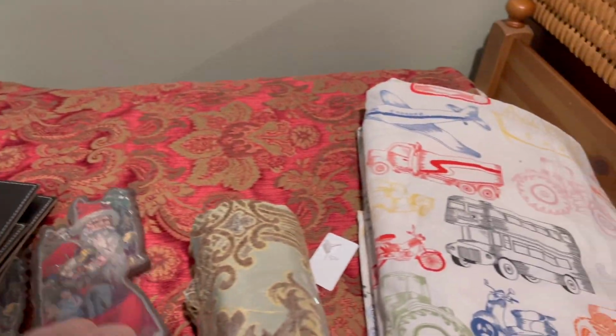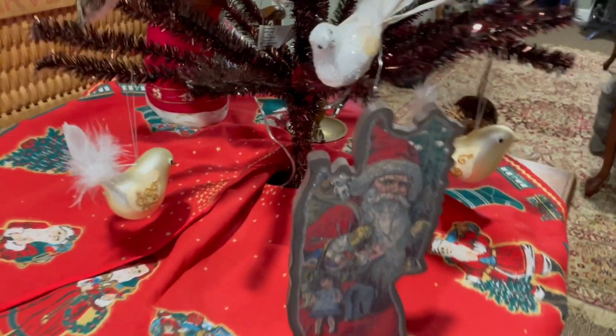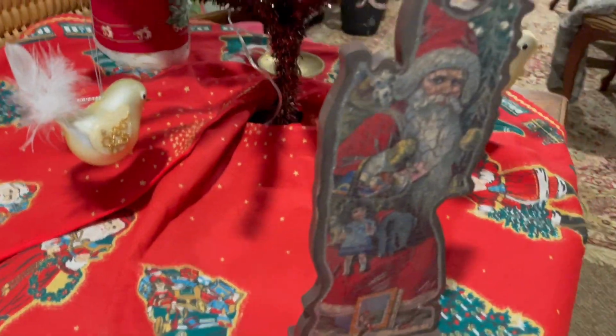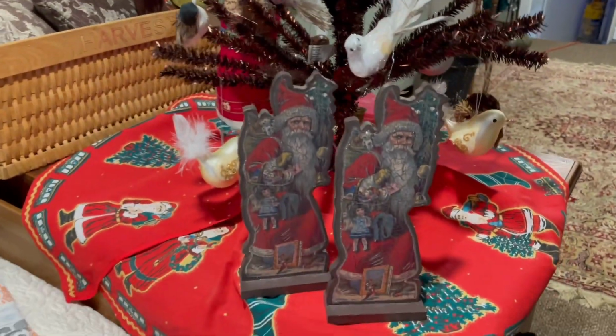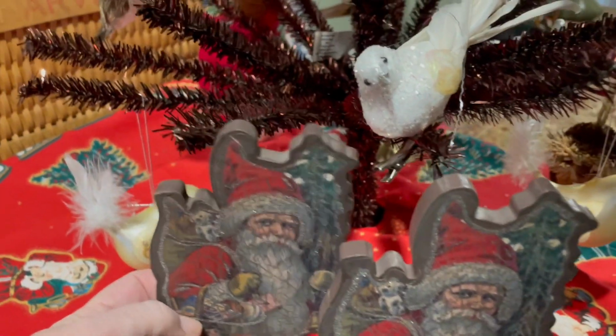These 2 little vintage Santas I picked up. I think they were 75 cents each, and it makes my total Christmas spend this year $6.50. I just thought they were really cute. I know I shouldn't be buying any more, but they are rather nice, so I picked those up.